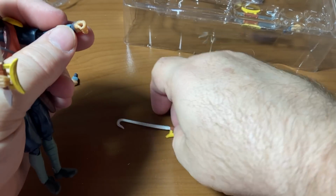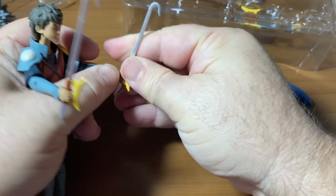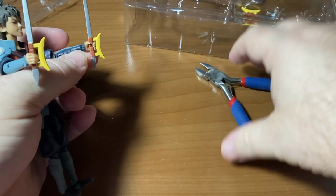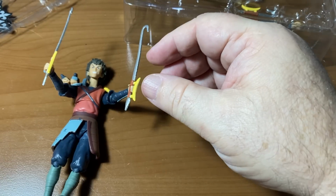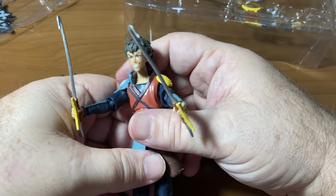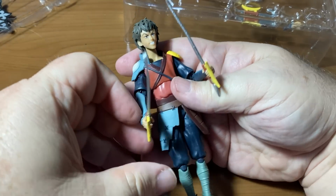Okay. All right, now let's get the other weapon in there. So you might have to do that to yours too. So just use basic bar cutters. That's what I use these for. I use these to pop off Barbie heads and kill that anchor inside. All right, so we got the hook swords in both hands. I personally like that a lot.